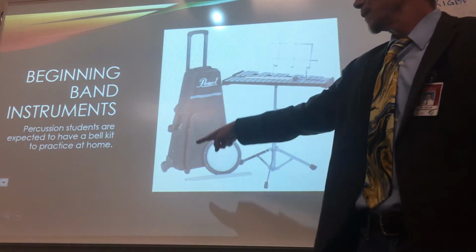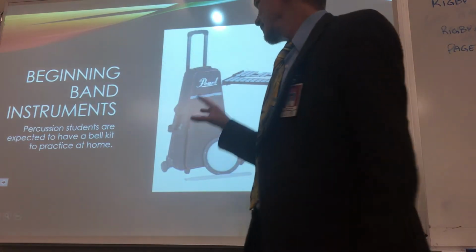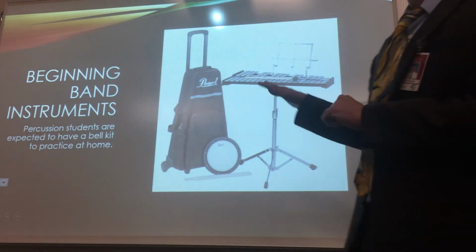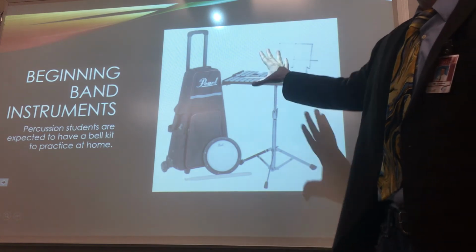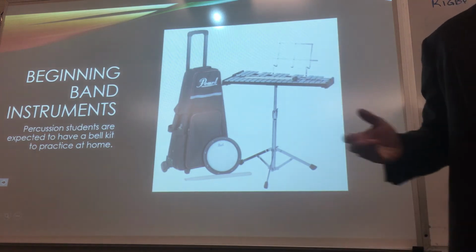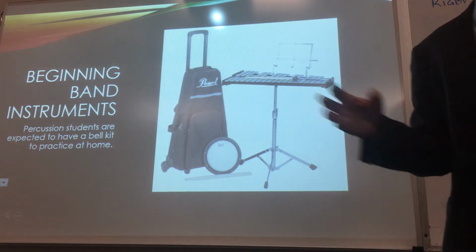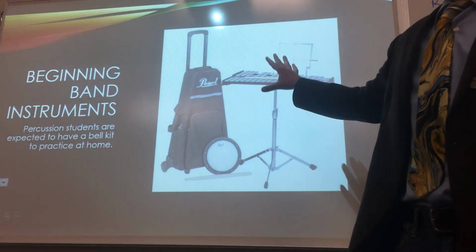This case has wheels. It's nice to roll around. Bus drivers have complained that these are too large to transport on buses. It's usually the case that students don't need to bring this to school. They can keep this at home. The purpose of this is to give the percussionists something to practice at home. They'll have instruments to play here. We have bells. We have a lot of percussion instruments here they can play. This can usually stay home.